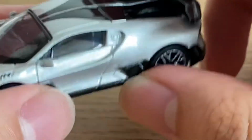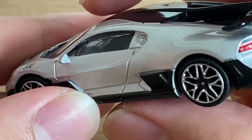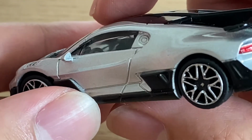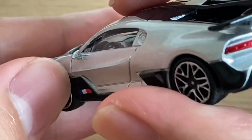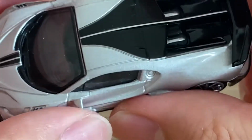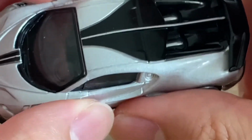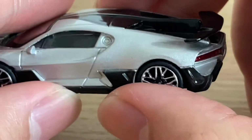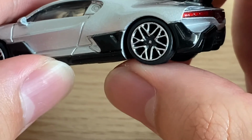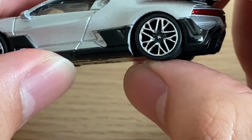The interior is done pretty well. I don't think you can see much, but the steering wheel is actually hollowed out. You can see the side mirrors. It's all metal, part of the whole thing, so it feels very nice and secure, right? I'm not afraid to play around with it, which is pretty nice. What else? The rims are nice. They're a little bit tiny, so it's not perfect, but it's pretty good.